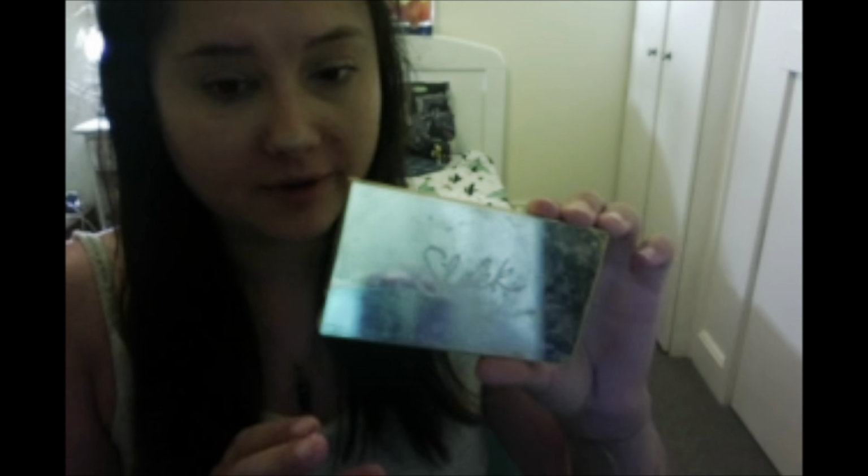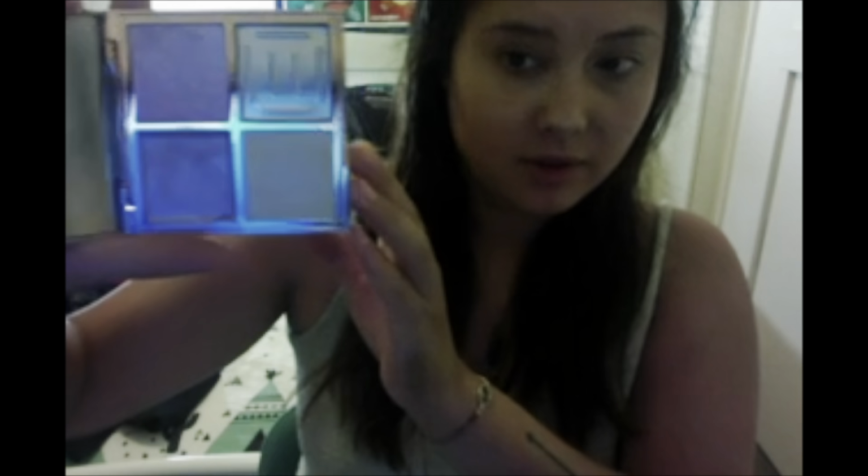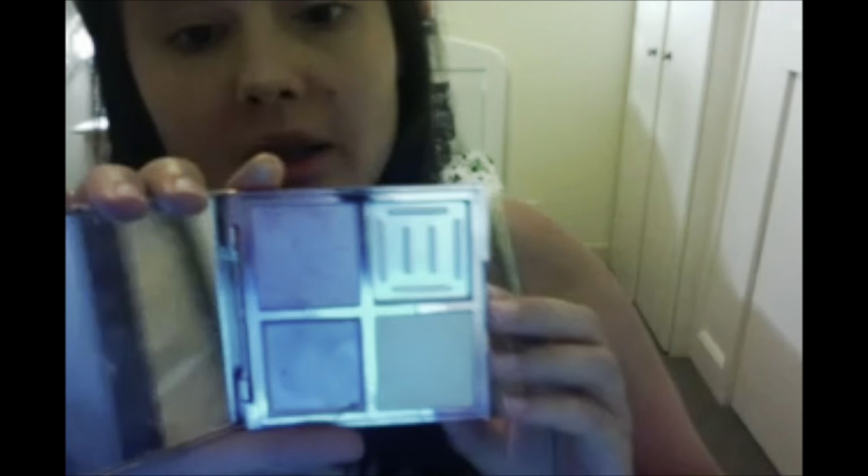It's a little bit too strong. I'm trying to rub it in. Oh my gosh, yeah. Cleopatra's Kiss. The shades are Sphinx, Delta, Dynasty, and Goddess. This palette is also a highlighting palette. But again, I use it as an eyeshadow palette because they are so bright. They're very beautiful. So that's them there.